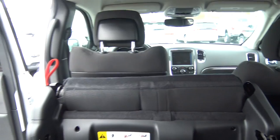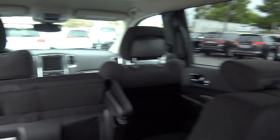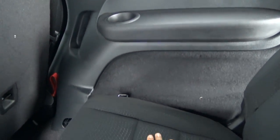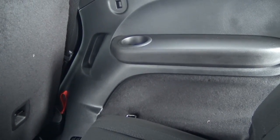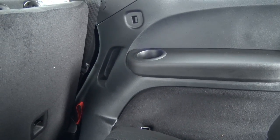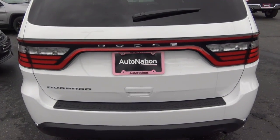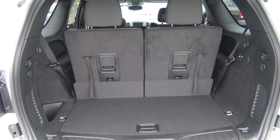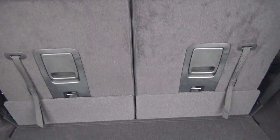And when you sit back here in the third row of the Durango, it's actually not too bad. There's a decent amount of legroom. Headroom isn't too shabby either. This is actually one of the few crossovers that can probably fit a full-size adult into its third row. And you also do have cup holders back here, which is nice. And rear air vents. Decent amount of cargo space behind the third row.